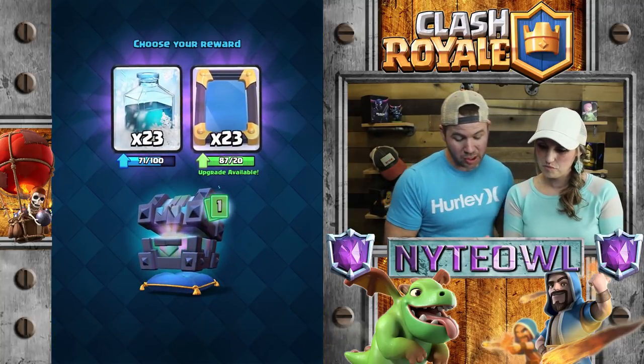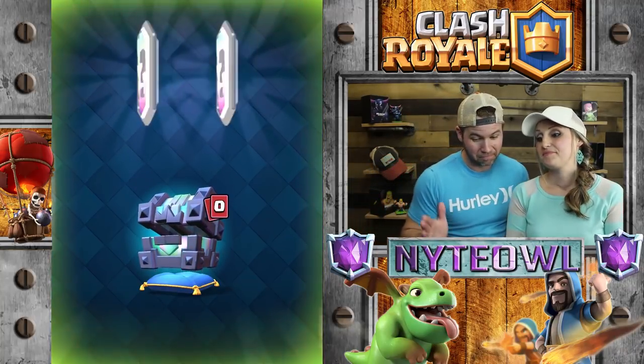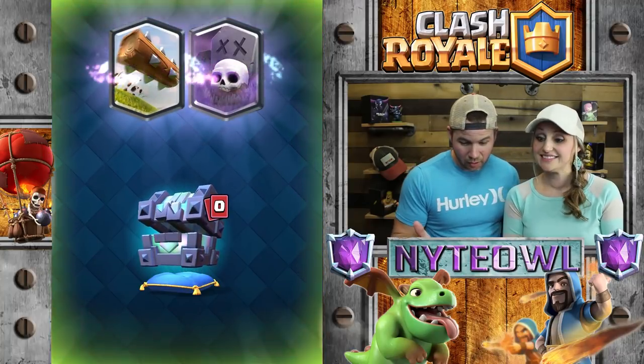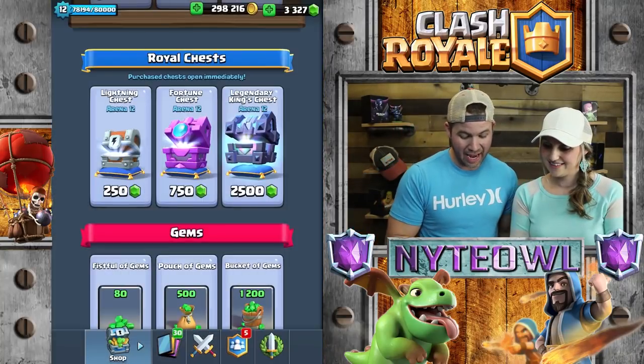Wow, we will take a freeze spell, though. That is pretty cool. I haven't seen that one yet. And we have a legendary again. Okay. What do we need? Night Witch. What the flip? Let's take a log. It's getting closer there. We might as well get it to level 4, if we can at all.